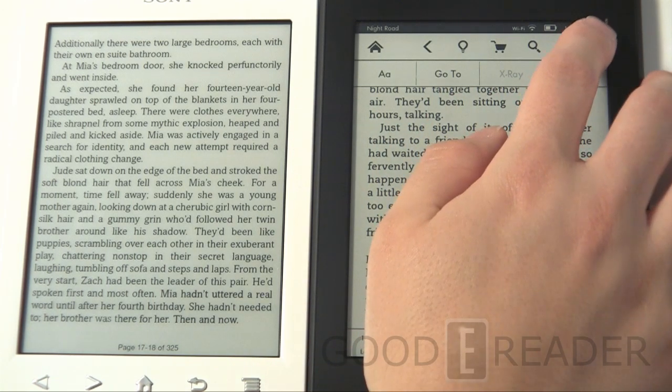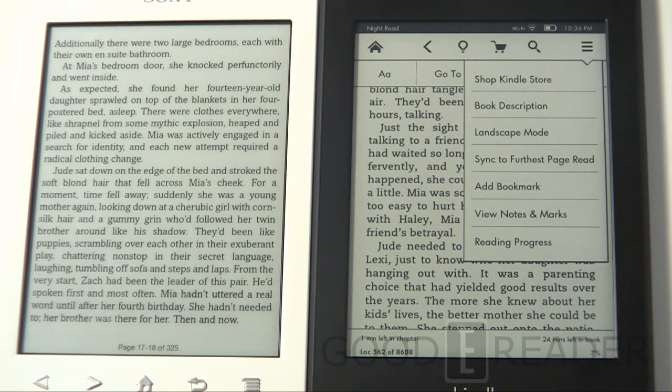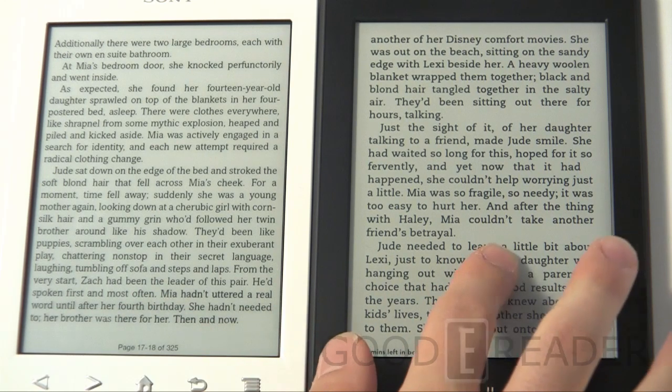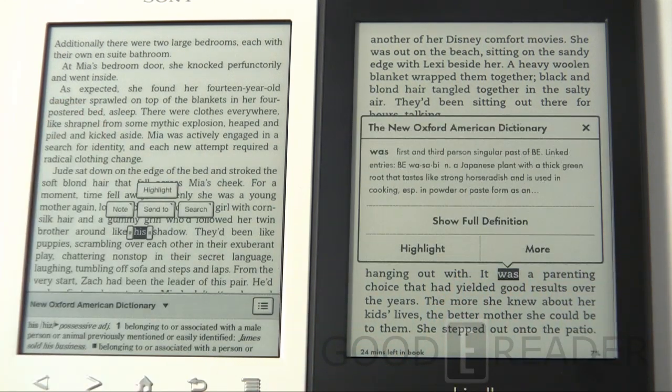They also have X-Ray 2 on books that you've purchased from Amazon. It basically tells you who the characters are and when they were referenced in the book, and this is useful if you start a book and then go back to it about a month later. You're like, oh, who are the main characters? What's going on? What's the premise? You can read that all.